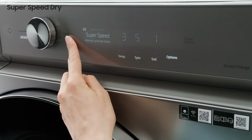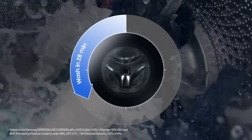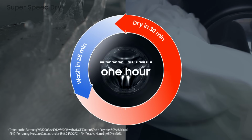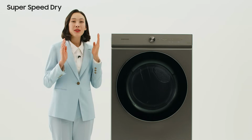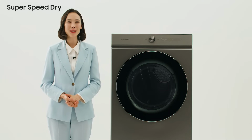If you have a perfect pair with the Bespoke washing machines, simply use Super Speed to wash a full load in just 28 minutes. Then, 30 minutes of drying time with Super Speed Dry. So you can finish washing and drying within only an hour. Super Speed Dry dries quickly on its own. This is a great advantage for our customers, helping them to enjoy doing their laundry.